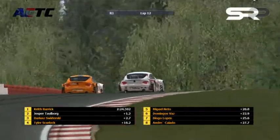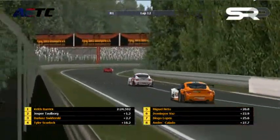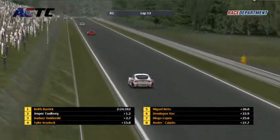See if the FDR car gets in the way. Oh. That was very, very close indeed. He nearly touched then. You don't want to touch through Eau Rouge. Such high speed. Those guys were literally inches apart.